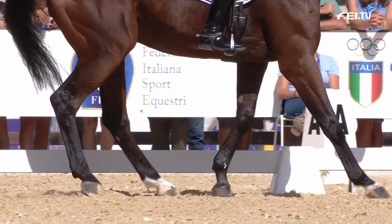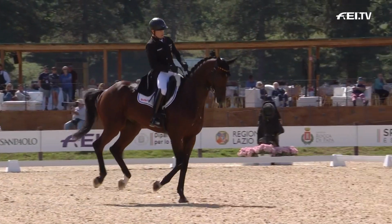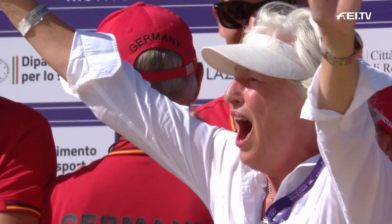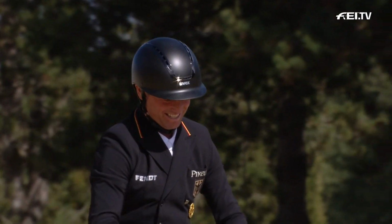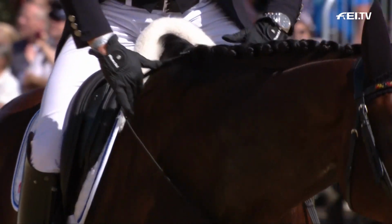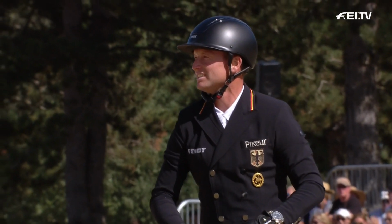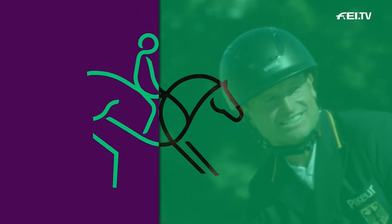So Michael Jung, Fischer Chipmunk, FRH, the fourth and final member of Team Germany to go in the dressage stage. Mother. That's Mum. That's the broodmare. Let's remind ourselves that for Great Britain's Laura Collett is in the number one spot on 19.3, and similar nation Yasmin Ingham in second on 22, as we wait with bated breath for Michael Jung's score.